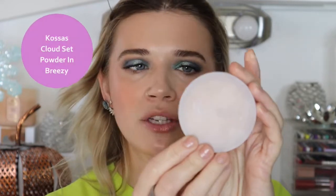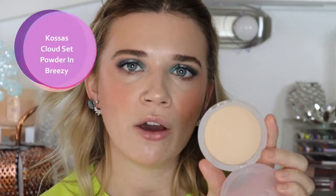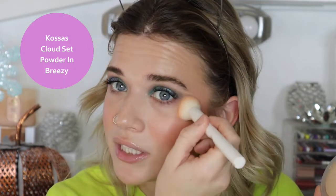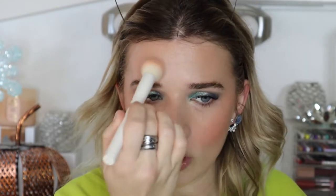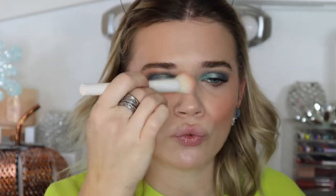So I am going to go ahead and use my Kosas. This is the Cloud Set. This is one of the best powders, especially for the winter. The reasons I really love this powder is that it is a beautiful skin-like finish. It does not mattify. You can still see some of the glow underneath, but it just sets it so gently where it looks very natural. You can't go overboard with this powder. It never looks heavy or cakey, and it's just really gorgeous.